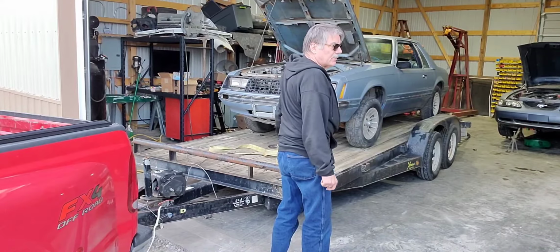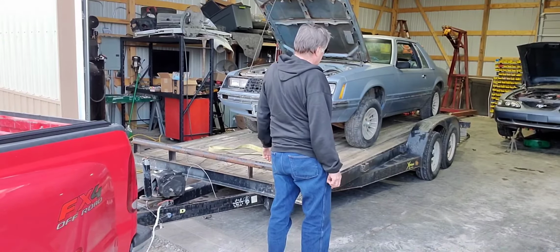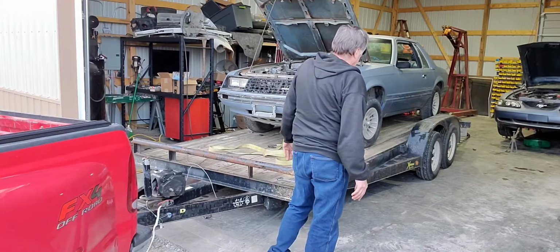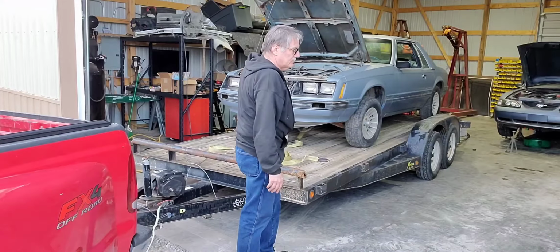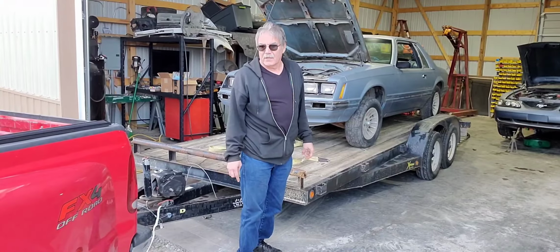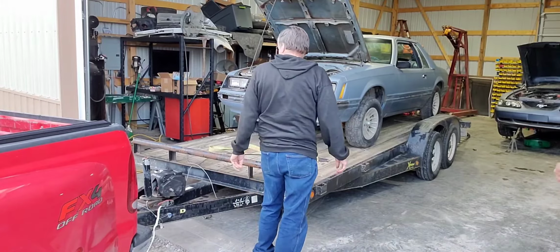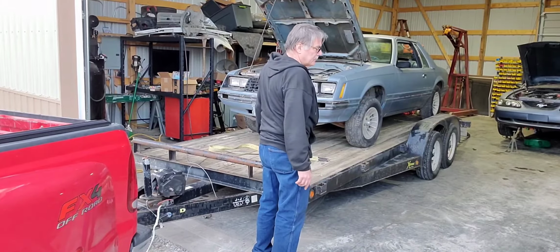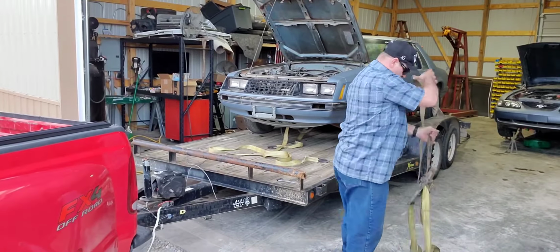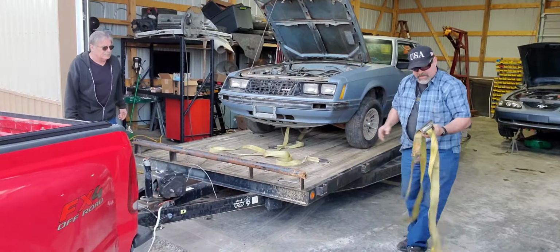Hold it back with the tractor and drive it forward. Oh. You got room right here to drive all the way up here. Oh, I just need to. This will control it. I've stopped barges before.